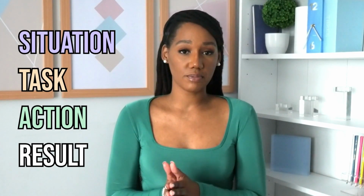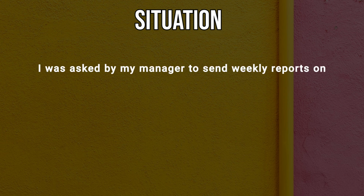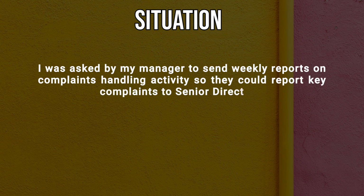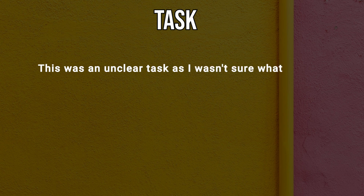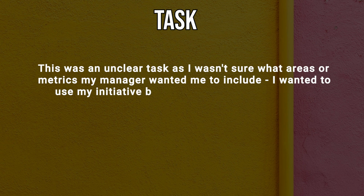So here's an example. Tell me about a time when you faced a difficult or unclear task. Situation. I was asked by my manager to send weekly reports on complaints handling activity so they could report key complaints to senior directors. Task. This was an unclear task as I wasn't sure what areas or metrics my manager wanted me to include. I wanted to use my initiative, but I needed more information.